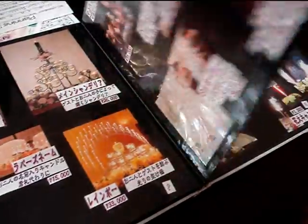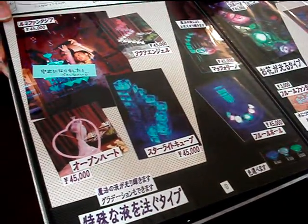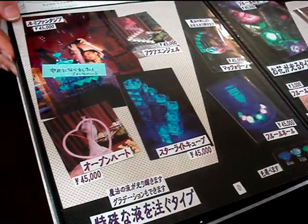So yes, that was just some of it. I didn't want to film the whole thing. They look at me pretty funny when I keep pulling my camera out. But anyway, that gives you a bit of an idea of today's mission.